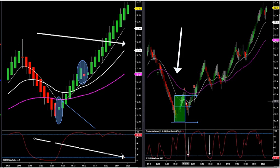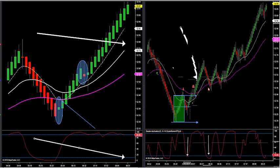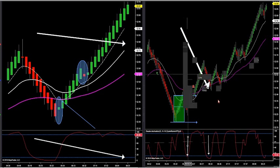As soon as it closes a green candle, we'll look for the small time frame, and I want to look for the first or second retracement. These are the two best retracements you're going to get into, because you're catching right here this swing low, and this swing low.